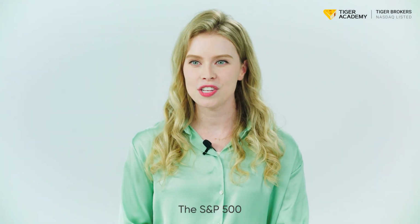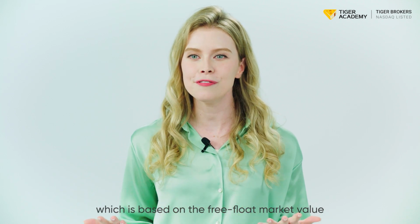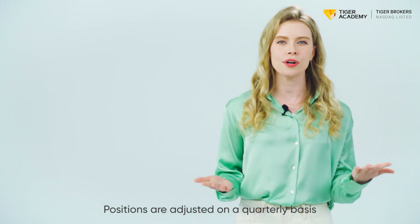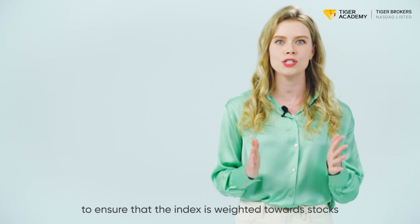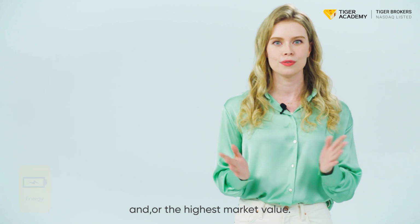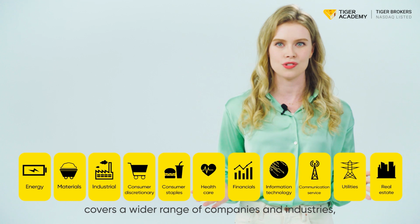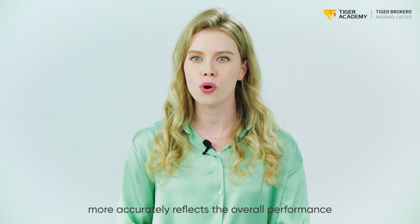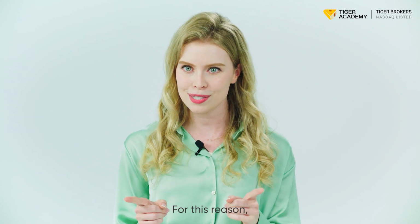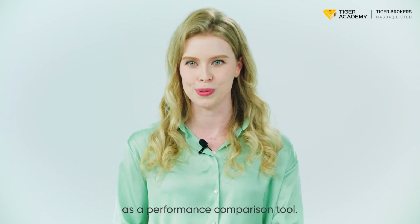The S&P 500 uses a float-adjusted weighted market cap method, which is based on the free float market value of its component stocks. Positions are adjusted on a quarterly basis to ensure that the index is weighted towards stocks with the greater liquidity and/or the highest market value. The S&P 500 index covers a wider range of companies and industries, and its calculation method more accurately reflects the overall performance of the US stock markets. For this reason, it is often used by many investment funds as a performance comparison tool.